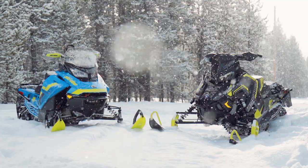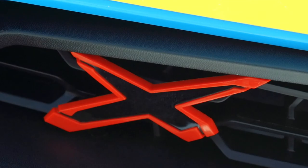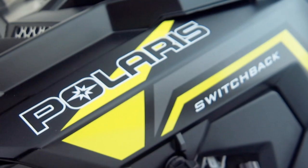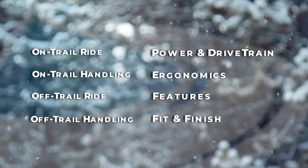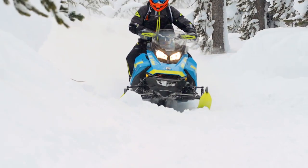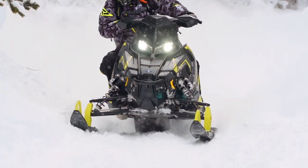To make this shootout easier to follow and the results easier to understand, we're going to break our evaluation into 8 categories. The sled that wins the most wins the shootout. The categories are on-trail ride, on-trail handling, off-trail ride, off-trail handling, power and drivetrain, ergonomics, features, and fit and finish. Let's jump into our first category, on-trail ride, and see who comes out on top.